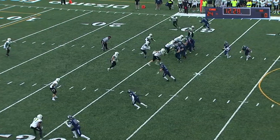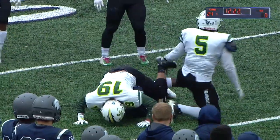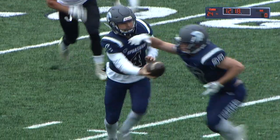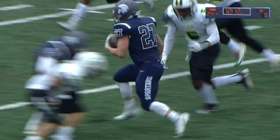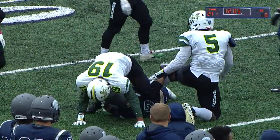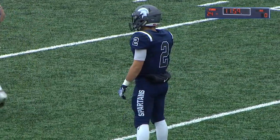Saxton. Pass rush comes from the outside. It's a handoff. Taking it to the outside is Jenkins. Jenkins avoids a defender. Finally swallowed up inside the 30. Combining on the tackle there is Mike Turner Jr. and Caleb Collins. So third down and one. We'll see if Case Western Reserve can convert here.